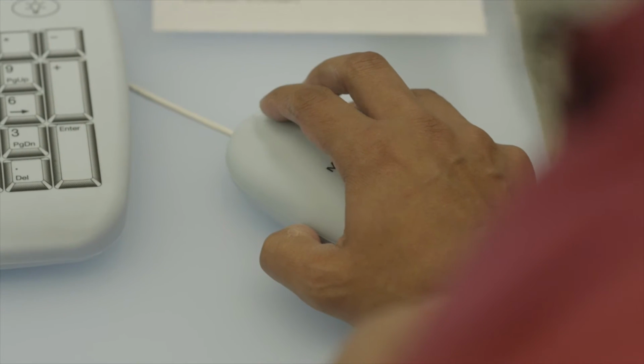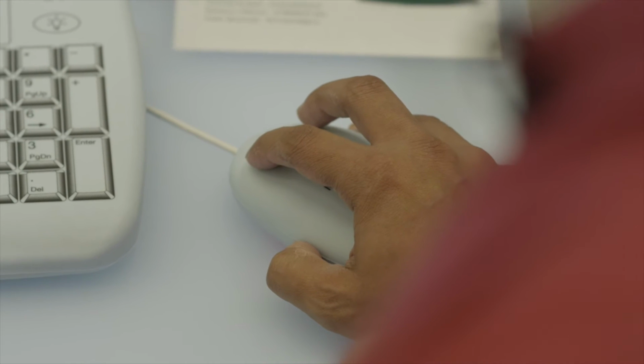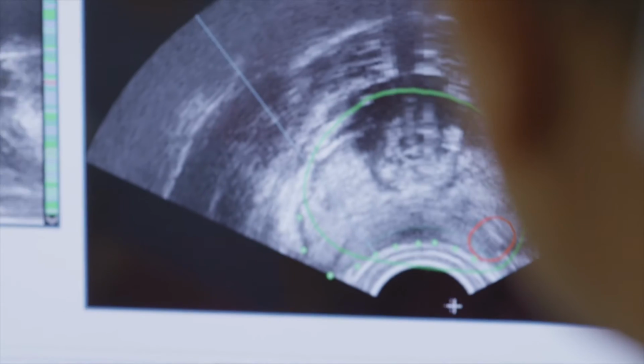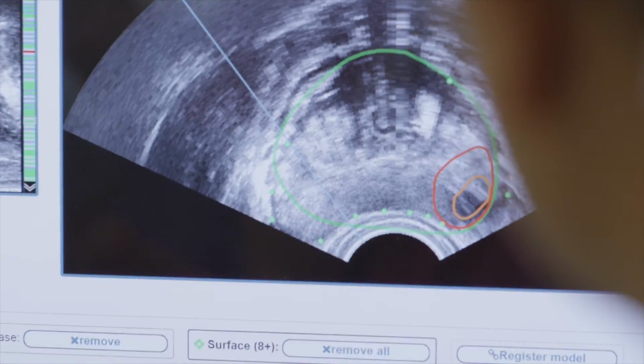I suppose the 3 biggest benefits of NCAGE are firstly that it is so localized, so you only treat the tumour and nothing else. 2, that it's actually inexpensive. And thirdly, because you can guide it in live, real time, you know exactly where it is in relation to the tumour and the surrounding tissues.